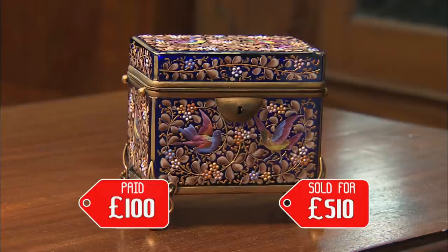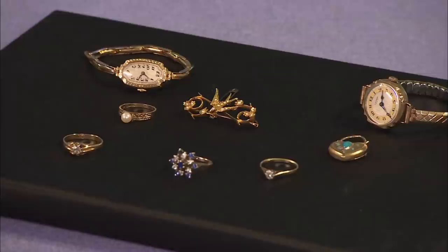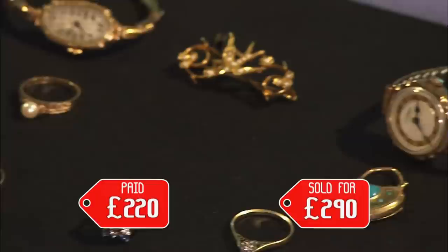As for our dealers, they've offered up over £3,000 of their own cash. But have they been getting a good return? Simon sat down with Carol and her gold jewellery. He offered her a neat £220. I'd like to accept that offer. Thank you very much. Thanks for coming in today. Simon sold the jewellery on to a variety of different buyers, making him a nice little turnover.